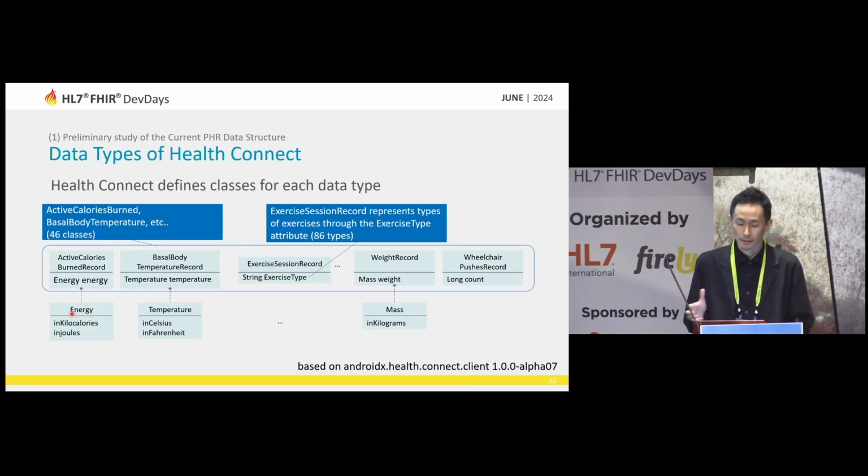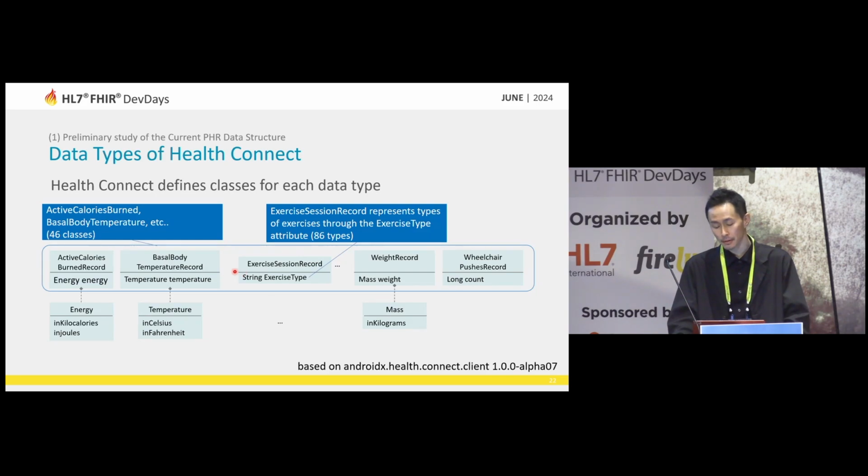Health Connect defines classes for each data type. There are 46 classes, such as active calorie burned, basal body temperature, and so on. Exercise session record class has 86 types in addition.